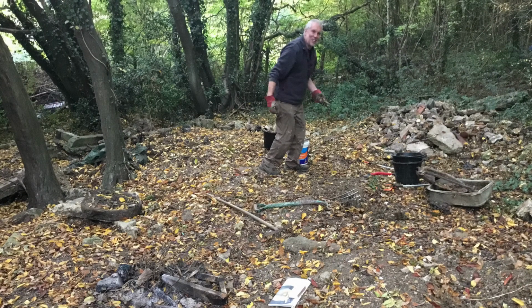Even though there's a long way to go, we've got fox burrows to make and loads more habitats, but it's getting there. And this is one of my wonderful volunteers, Steve, who's posing in front of the camera there. But it's a work in progress. Here's another angle from what it looked like about a year ago.